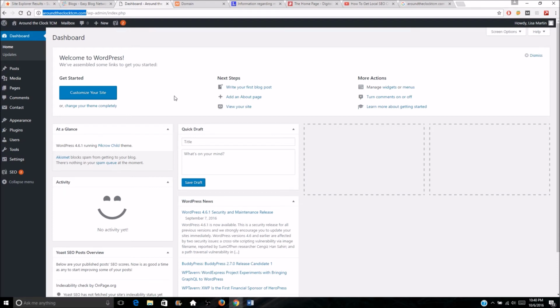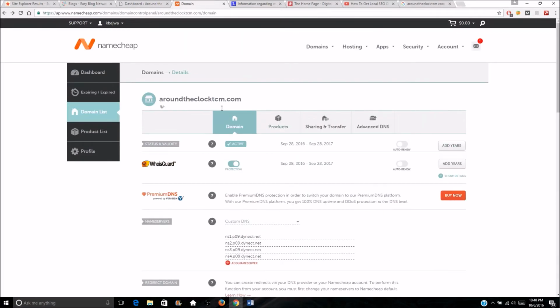Now getting into footprints real quick. You want to avoid footprints. A footprint is anything that ties all your PBNs and your private blog network together. So for example, you don't want to have all your PBNs on the same registrar, like Namecheap, because then Google can see that and say, well, this is a little fishy. All the sites linking to them are on Namecheap.